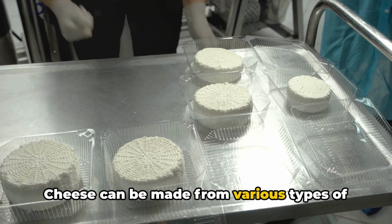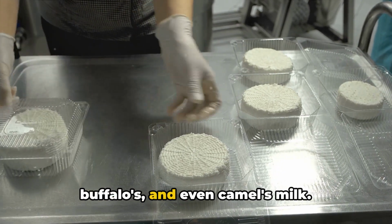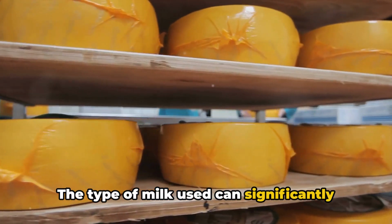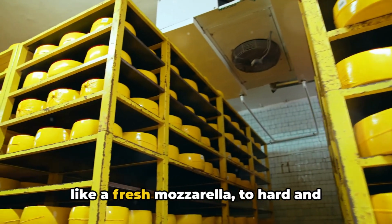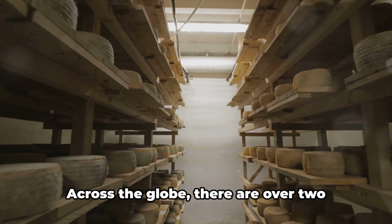Cheese can be made from various types of milk, including cows, goats, sheep, buffaloes, and even camel's milk. The type of milk used can significantly impact the flavor and texture of the cheese. Cheese can range from mild and creamy, like a fresh mozzarella, to hard and pungent, like a vintage cheddar.